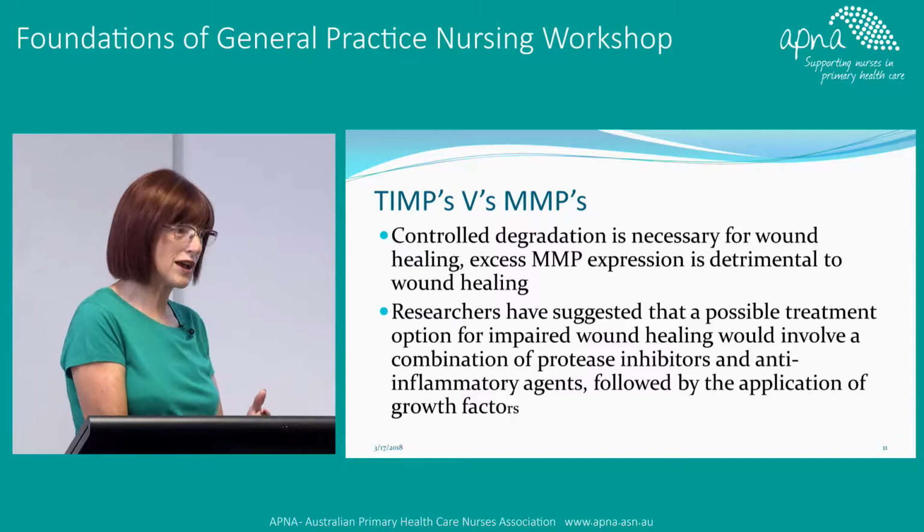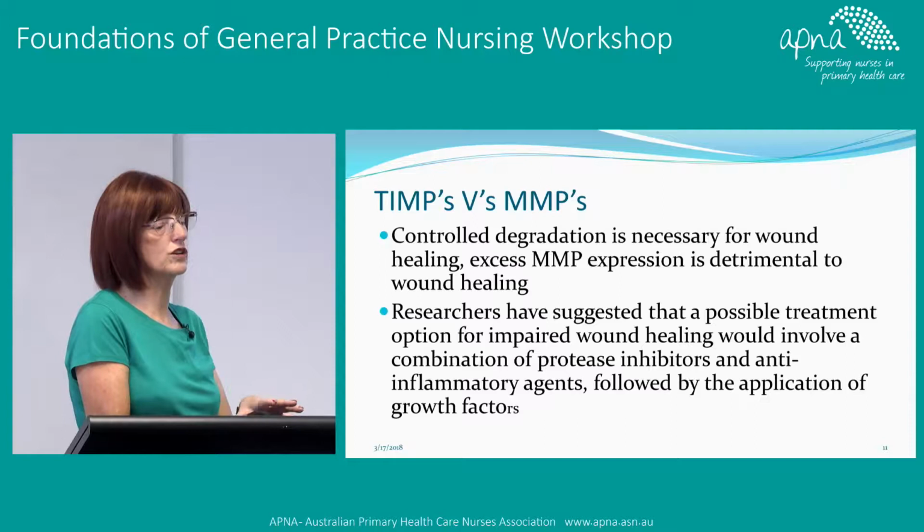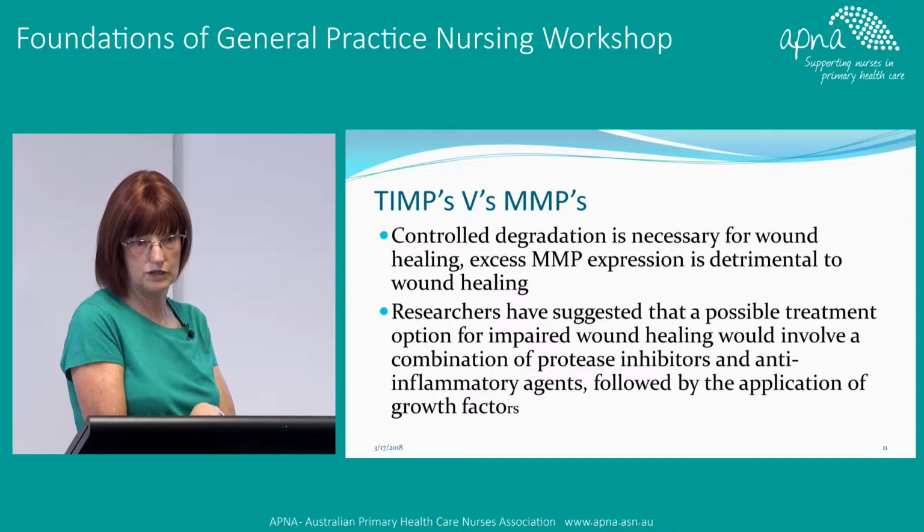But we don't walk around with a microscope and look at our wounds and go, oh, there's too many eights and not enough fours in this wound, do we? So we have to learn as clinicians to look at tissue and try to work out what is going on with that tissue. So tissue assessment is vital.